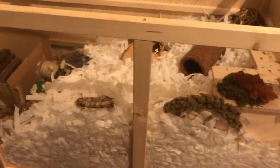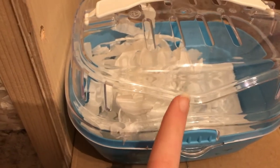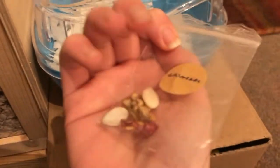So yeah. And this is what we have for when we're travelling with him. This, which I'm going to add a little bit more bedding in. And then I've got some treats for the journey home.